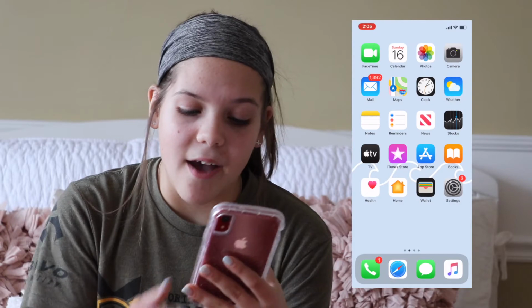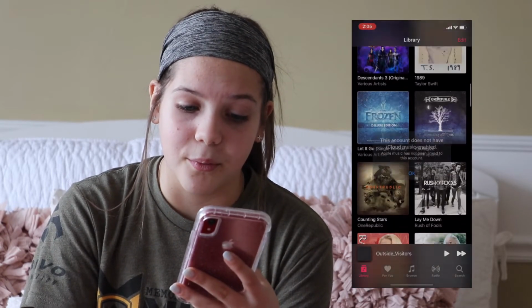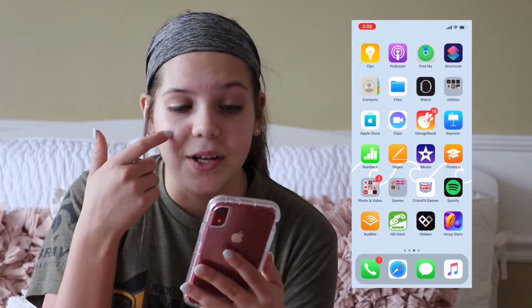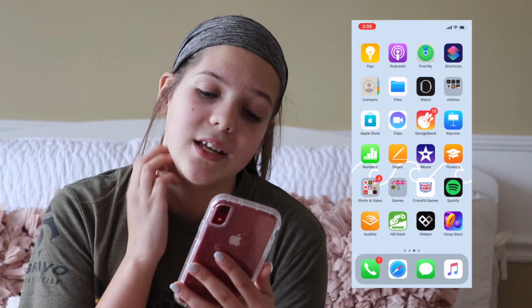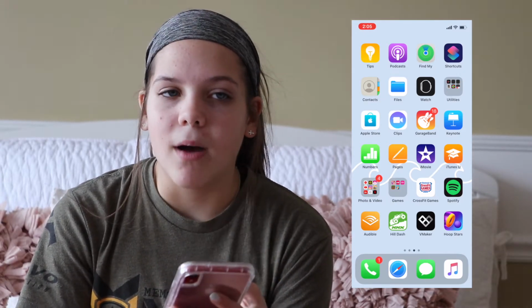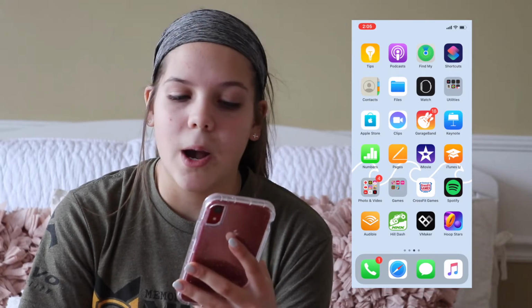And then I have Music, which is just music. That's what it's used for. And then on the next slide, I have Tips, which I don't ever use. I have Podcasts, which I wanted to look into listening to some podcasts. I just haven't gotten around to it. And then I have Find My. I'm guessing it's Find My iPhone, but I've never used it, so I don't really know.